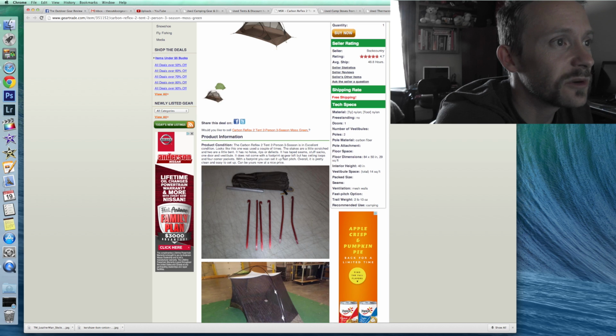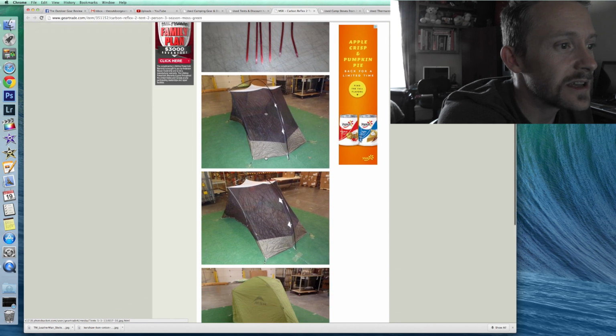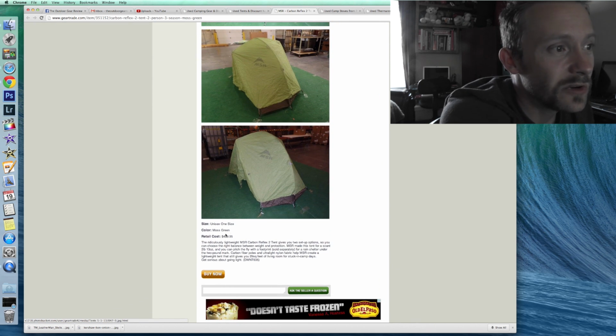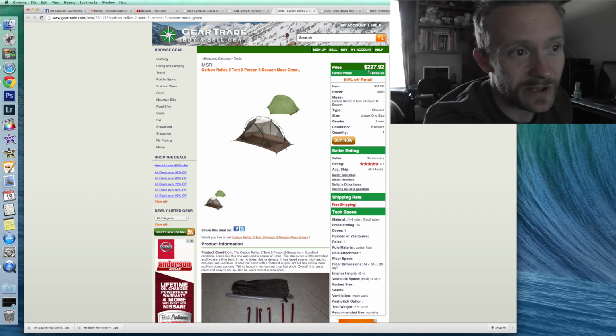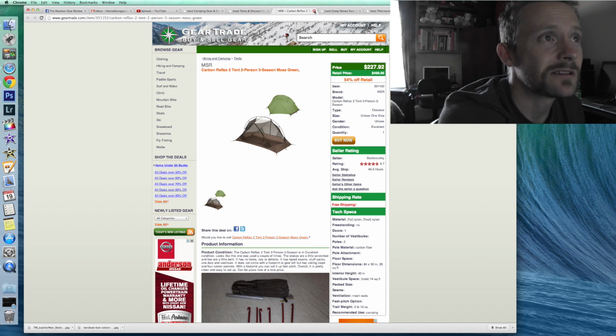It does not come with a footprint or gear loft. Not that bad, really. The tent stakes themselves aren't that big of a deal. But instead of paying $500 for a tent, you can pay $227. That's not bad. You are getting an ultralight tent, and I tell you, MSR makes some pretty good products.